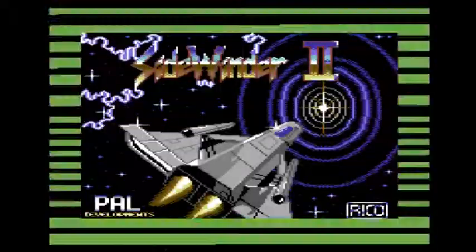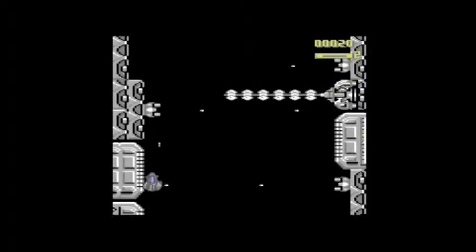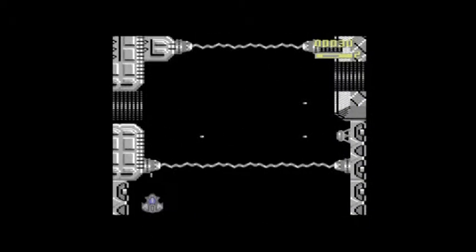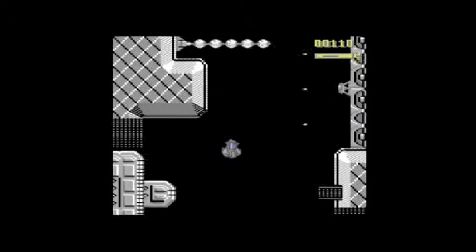Next up, Sidewinder II. This is another shoot 'em up game, another space shooter, but this does look really cool, and I've seen some gameplay footage of this. And I do like the look of it. It's also, same with Gemini Wing really, on the Amiga. I just couldn't find a copy on the Amiga. They're quite old games, quite hard to find, so I got it on the Commodore. It will look worse, most certainly, but at least I have a copy of it.